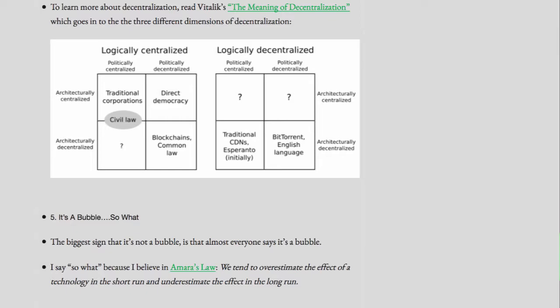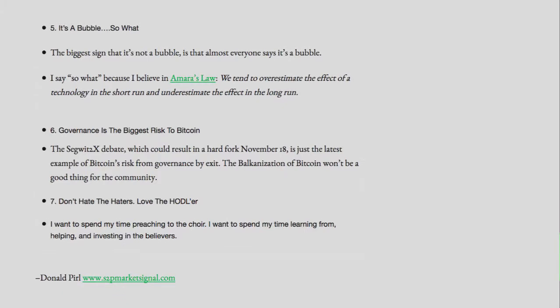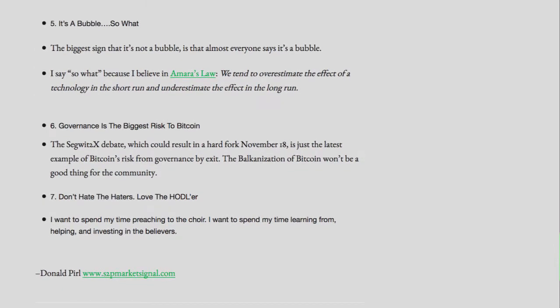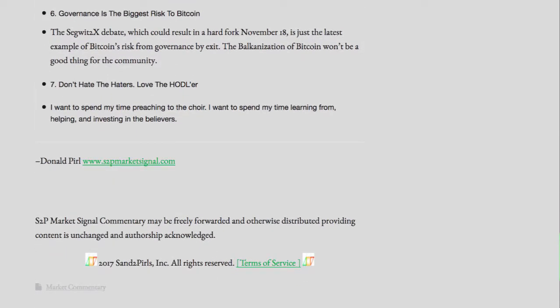It's a bubble. So what? The biggest sign that it's not a bubble is that almost everyone says it's a bubble. I say, so what? Because I believe in Amara's law. We tend to overestimate the effect of a technology in the short run and underestimate the effect in the long run. Governance is the biggest risk to Bitcoin.